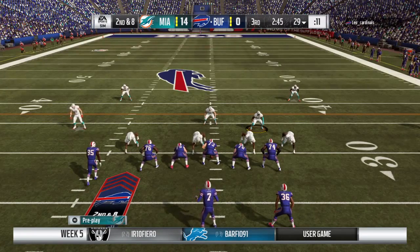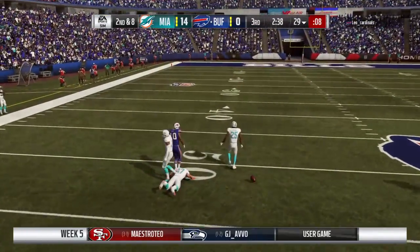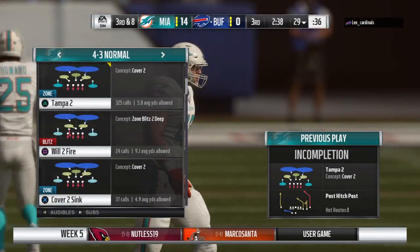Second down, Cousins. And his pass incomplete. He was trying to hit Thomas that time, and it's third down.